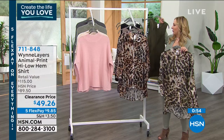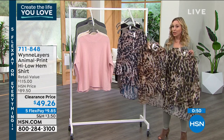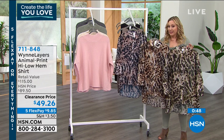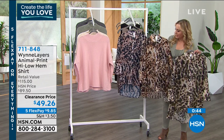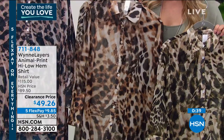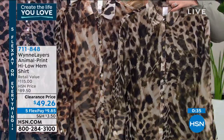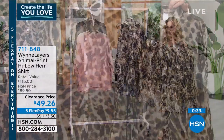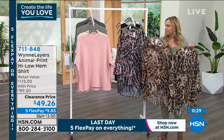So I do have it in four colors. I did want to grab that. So cinnamon, petrol, and fern. And it's funny, I think maybe on TV they look similar, but you see the cinnamon has those kind of warm colors to them. And then the petrol is more the taupe color. And then the fern has the green underneath. So it depends on what you want. Like if you're a blonde, I think you'd look amazing in the cinnamon.